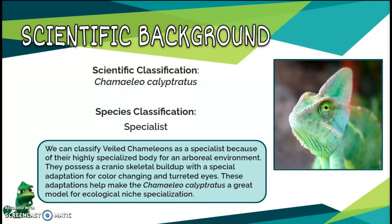So first we're going to talk about the scientific background. Chameleons are scientifically classified as the Chamaeleo calyptratus. And something to note is that the Greek word for chameleon means earth lion, and I thought that was an interesting fact. And we can classify the veiled chameleon specifically as a specialist.